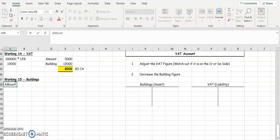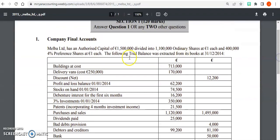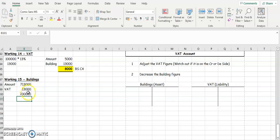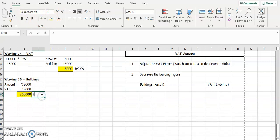In our buildings, then we need to take the 13,000 that we paid, which is recorded, out of our buildings. So the same again, we're going to find our buildings account because this is just how much our buildings are worth. VAT doesn't go in there. So buildings at cost was 713,000. And the VAT that shouldn't have been there, we need to take it out. So it's going to be 13,000. So we need to reduce our buildings by 13,000. So our new buildings then is 700,000, and that's our balance sheet tangible asset.